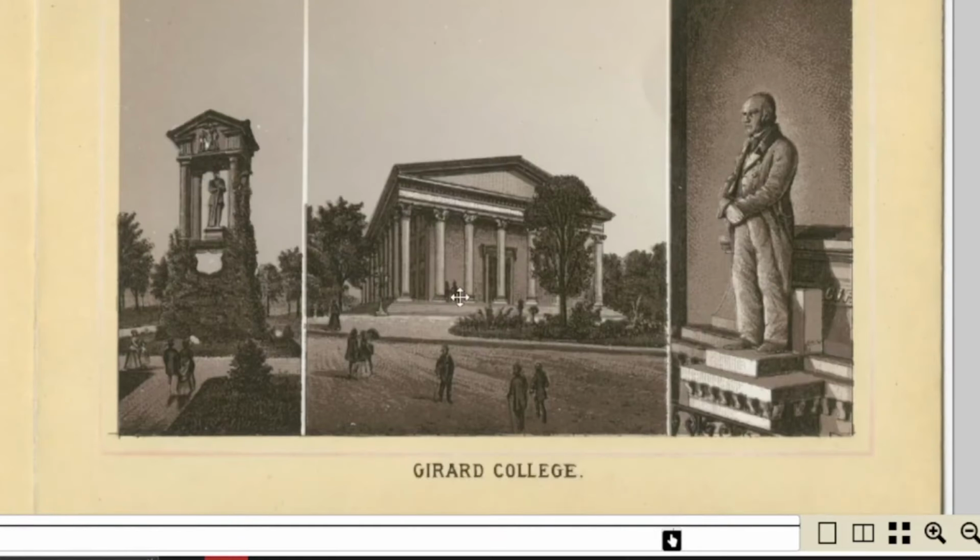Now this is Girard College again, as we've seen. This presumably is Mr. Girard himself. And we've got this Pantheon style Greco-Roman. It's absolutely beautiful. I really like this.